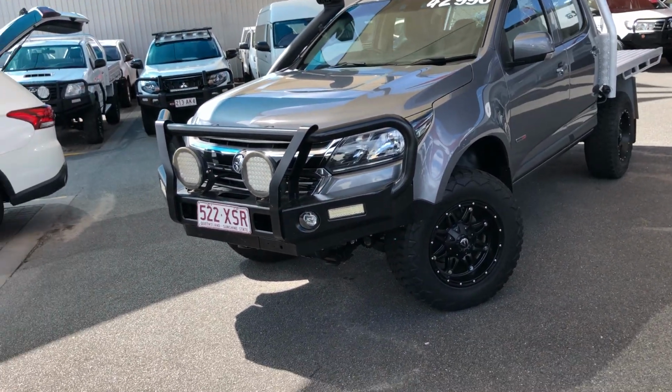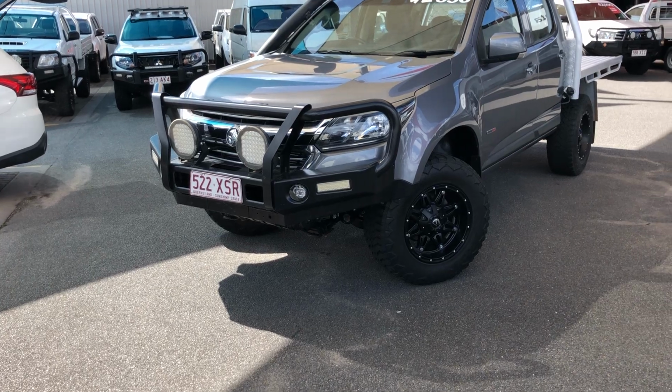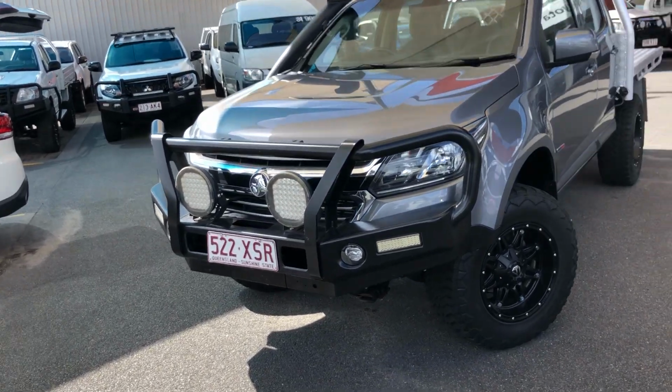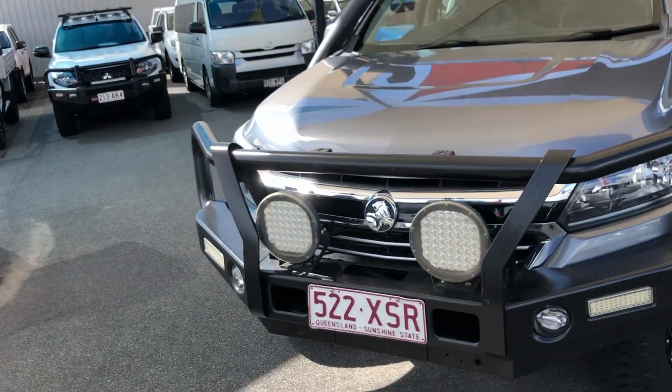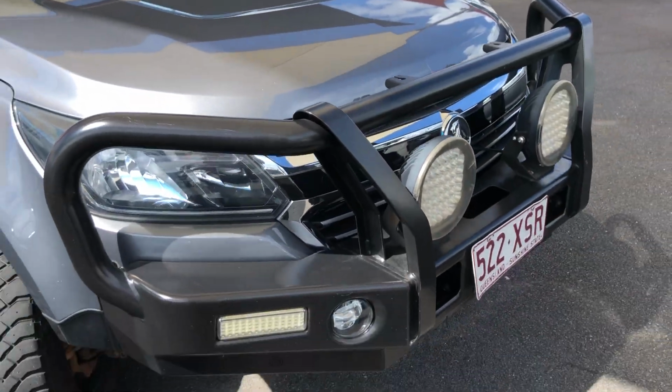Mate, basically just want to go over the vehicle in complete detail. It's all about full transparency. We send up to about 80 cars a month on trucks between here and Brisbane, and sometimes all the way down to Melbourne and Adelaide. Mate, basically this is just designed to have full transparency.